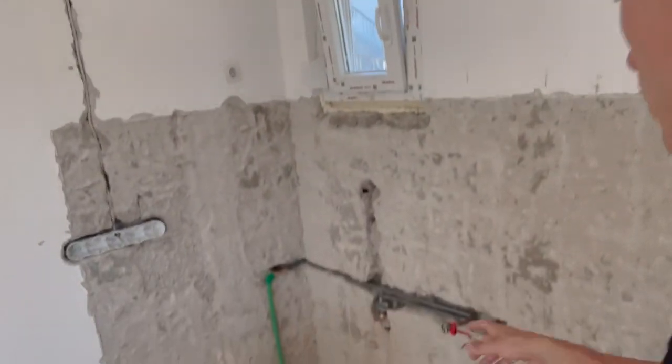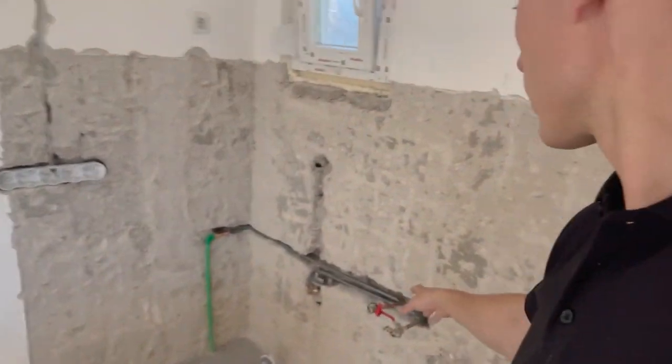Most of the first fix wiring has been done. We've got here the pipework sunk into the wall, ready for the kitchen first fix. Most of that's been done. Hole in the wall. So that's all good.